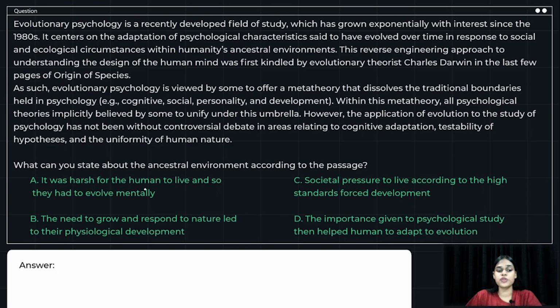It was harsh for the human to live, and so they had to evolve. Is it true, or do we know that the nature was then very harsh to them, and is it now very kind to us? We don't know how humans used to live before. Yes, it was not very modern, but it wasn't very harsh, we can say. They had to come up with adaptability and adapt to nature and be friends with it, right? So we cannot say it was harsh for the humans to live. And they had to evolve mentally. Before evolving mentally, I think the people in the ancestral environment had to evolve physically, right? So this statement stands wrong according to the passage.